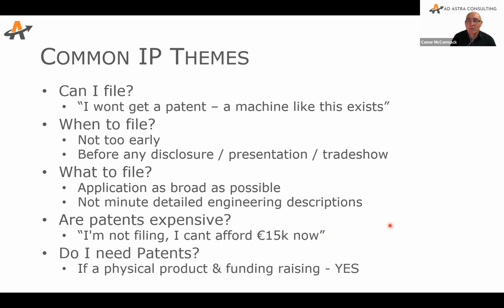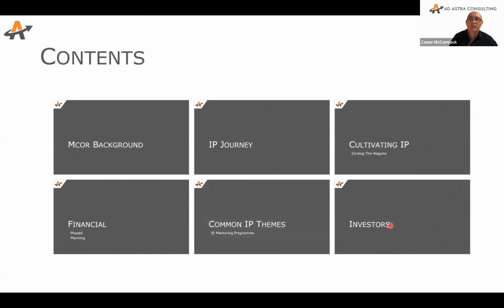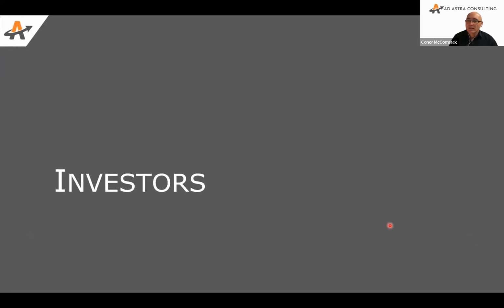But anything that's a product where people can actually go and look at it and interrogate it and buy it and maybe try and reverse engineer it, I would say you need to have patent protection. And really that leads on to the last section, which is in terms of the investors and how do investors view IP from my experience of the fundraising that I went through.